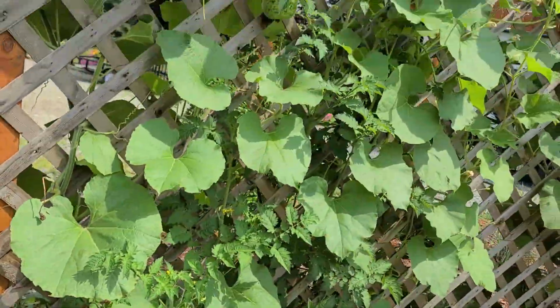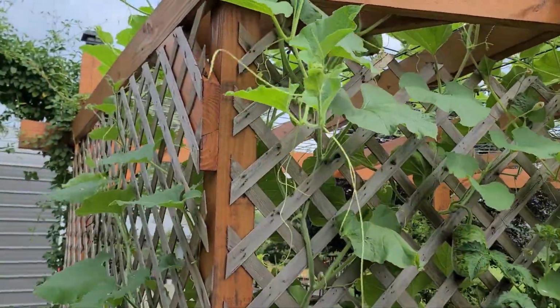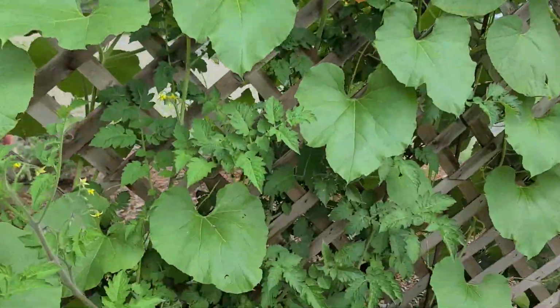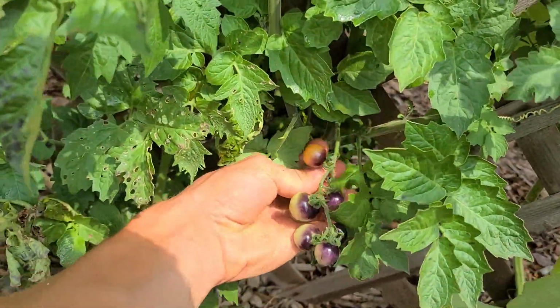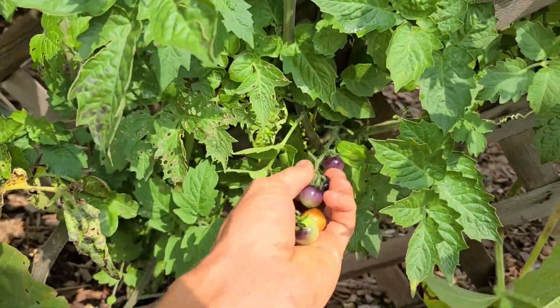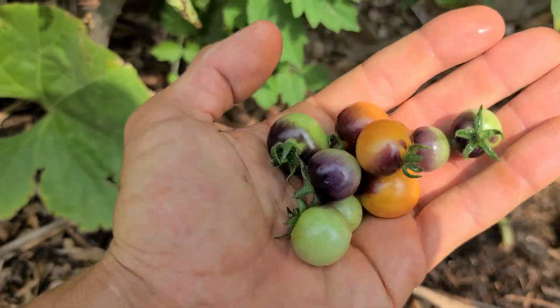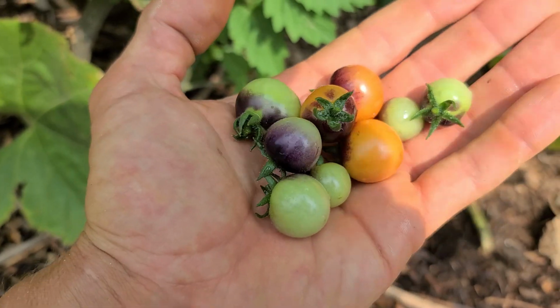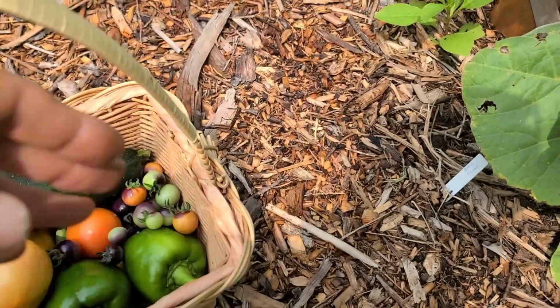Here are my gourds. They're reaching up to the top of the pergola now. I have to do some maintenance up there to get them all tucked in. I have more blueberry tomatoes over here, so I can go ahead and harvest some of these. It's easy, I can harvest all of them. Some of them are really ripe, like those orange ones. My parents will eat those, and I'll eat the ones that are a little bit less ripe.